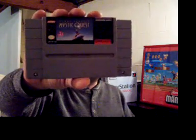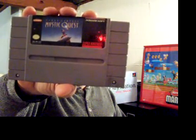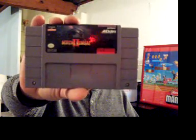Also for the Super Nintendo, I picked up Final Fantasy Mystic Quest, which I did get and beat in the day. So I can't wait to sit down and replay it again. And lastly, because Mortal Kombat's coming out in a couple months, and I'm kind of getting Mortal Kombat fever, I picked up for the Super Nintendo Mortal Kombat 2. One of my favorite fighters of all time.